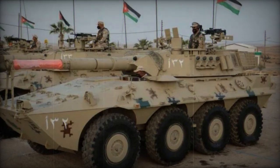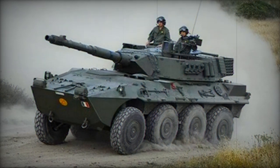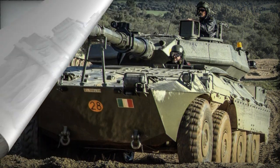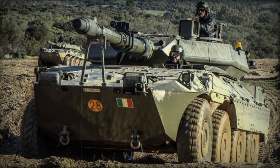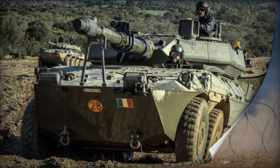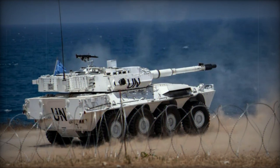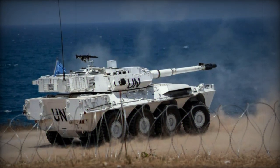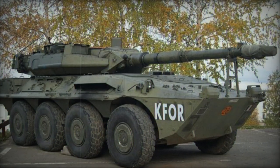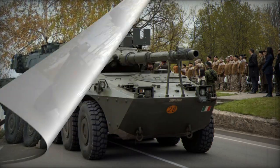Spain and Jordan are among the countries that use the Centauro, with Spain acquiring 84 vehicles, known locally as VRC-105. Jordan received 25 retired Centauro units from the Italian Army as a gift. From 2000 to 2002, the U.S. Army leased 16 Centauro vehicles, primarily to train crews for the Stryker MGS and gain experience with wheeled armored fire support vehicles. In 2023, Italy supplied some of these units to Ukraine to aid in defense against a Russian invasion.